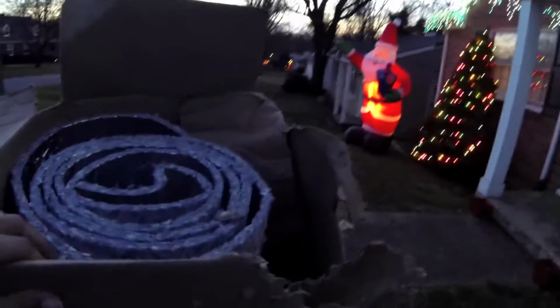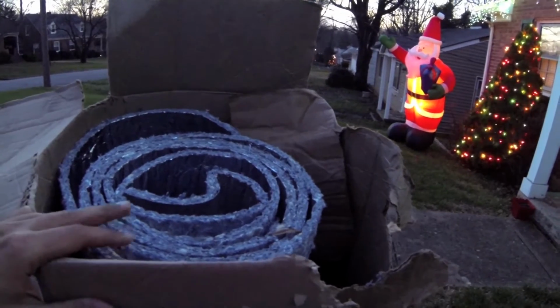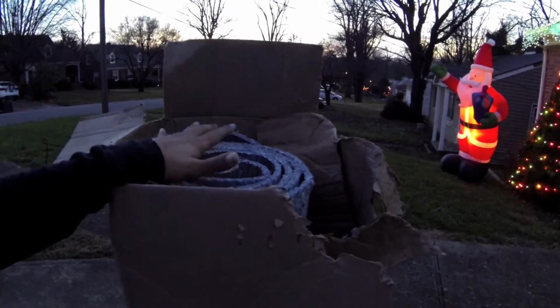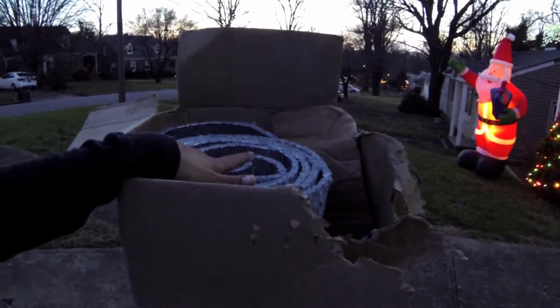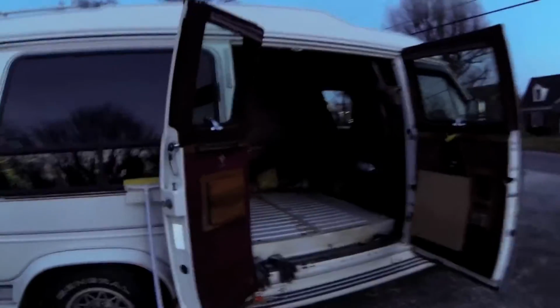I have a nice amount left in my roll over here, so I can use this over the wheel wells. More than likely I'll use some, as well as I could use it for some of the walls or maybe even the roof if I end up taking some of that down, so that I have extra in case I need it. So that's awesome. That's good. But yeah, it's beautiful out here today. I'm gonna finish this up, put my shelf in here, and I might record a little tonight. I don't know. It'll be dark by the time I put the flooring in. If not, then I'll record in the morning.